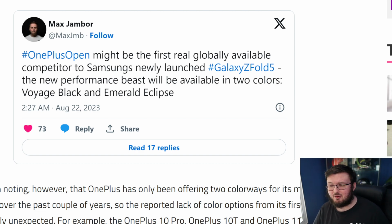It's very possible that they just go, hey, you know what? We have this phone releasing. We're just going to release it in these two versions. Especially because the OnePlus Open is just a rebranded Oppo Find N3. So it's like they're just taking the Find N3 and then just rebranding it and releasing it again. So they might not be able to get every single color that the Find N3 does go ahead and release.